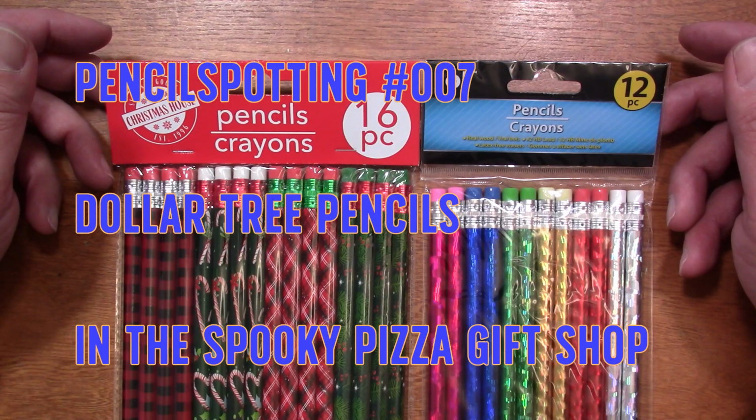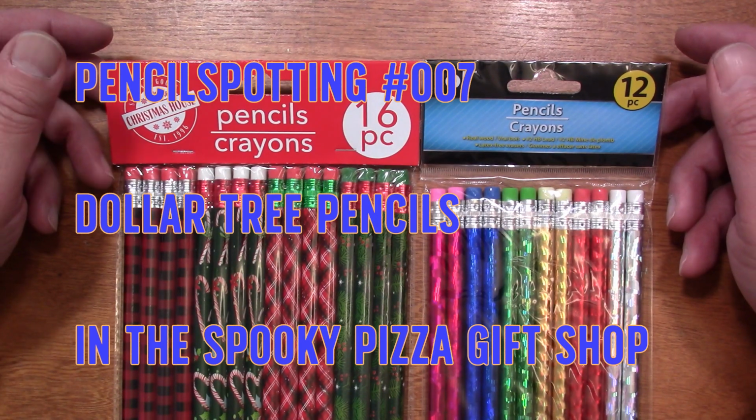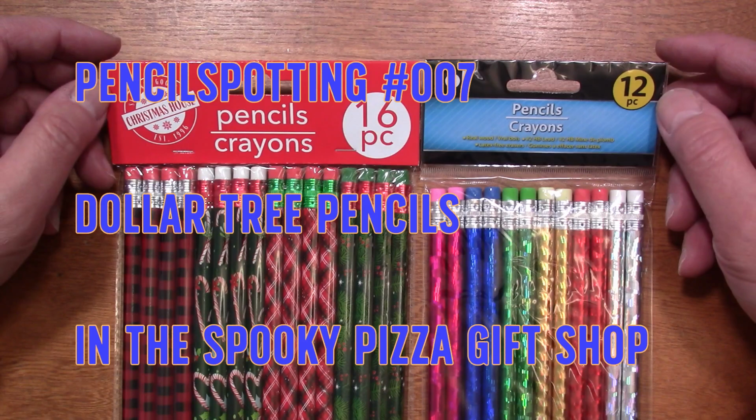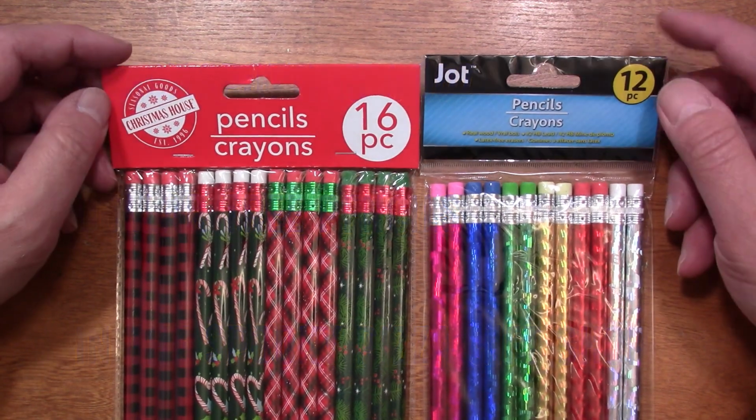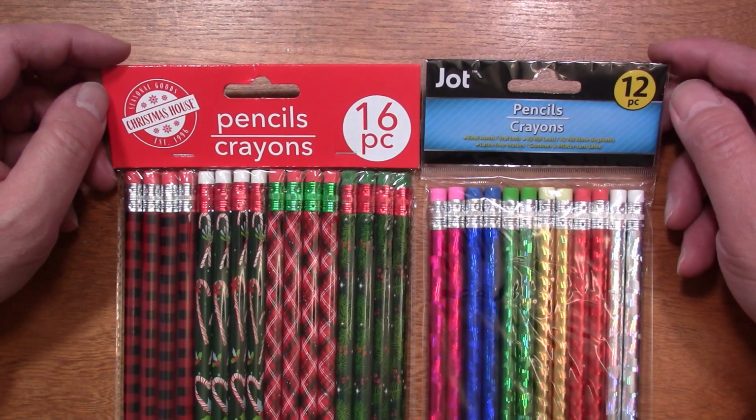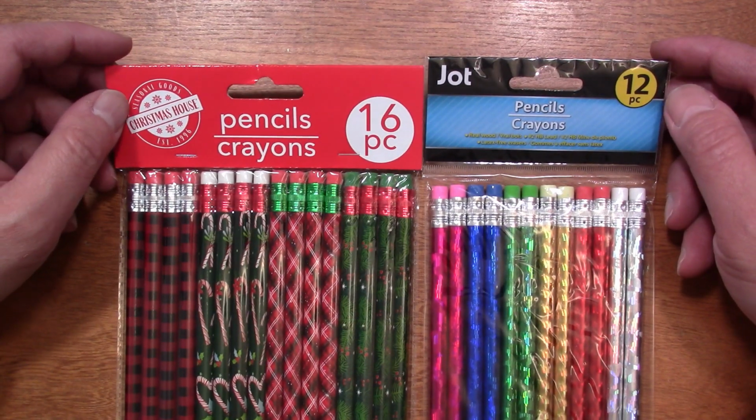I went to the $1.25 store before the holidays. So I've kind of been sitting on these pencils for a little bit, and I don't call it the dollar store anymore because they raised their price to $1.25. So they're at the $1.25 store now.